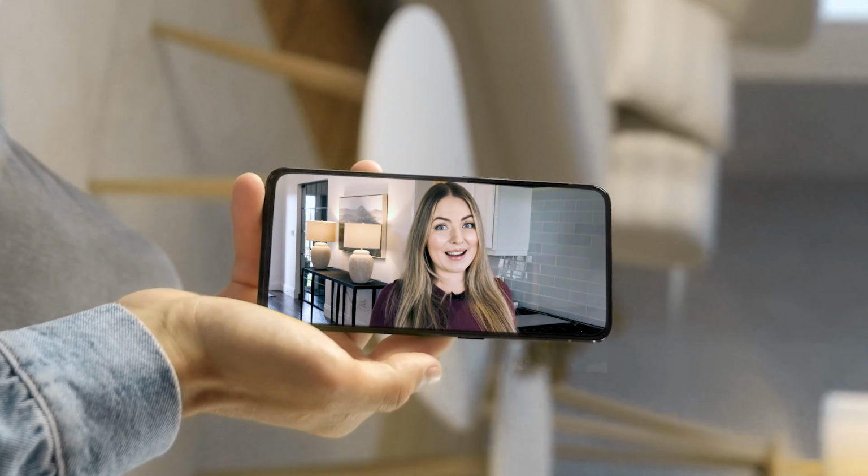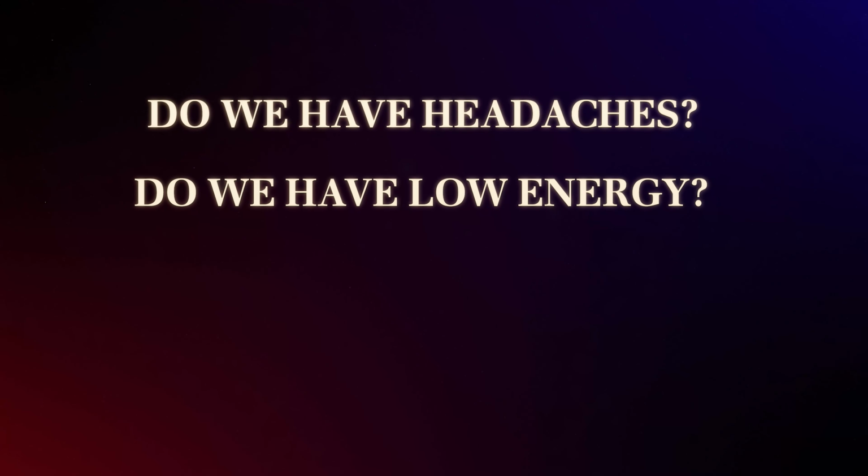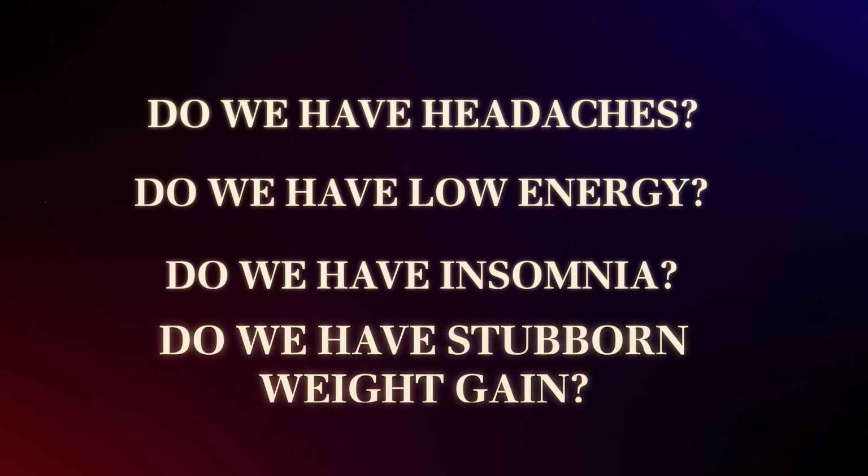And some different symptoms that we're going to be looking out for when we're dealing with, say, pathogens or leaky gut. There's so many issues that can be popping up, and it's not just those classic digestive issues. Are you dealing with acne? If you're watching this, you most likely are. Do we have headaches? Do we have low energy? Do we have insomnia? Do we have stubborn weight gain?